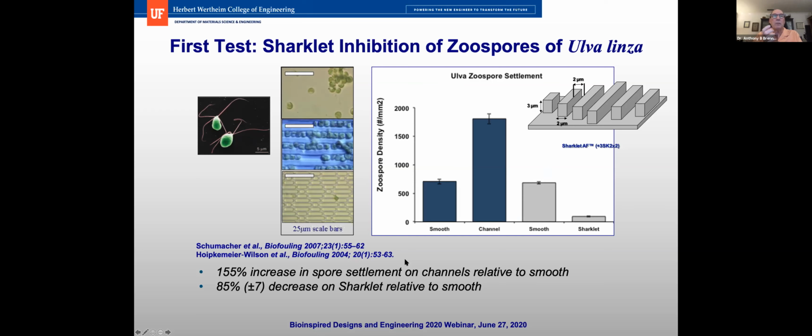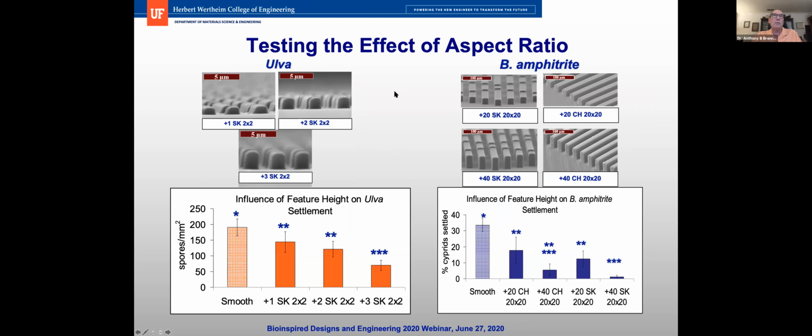So we thought we had something interesting. No toxic chemicals, we're just using the silicone and we're imprinting the bioinspired Sharklet pattern on it. So we went on to test the effects of the aspect ratio. On the left is Ulva testing. On the right, you see is a Balanus amphitrite, which was a barnacle cyprid.